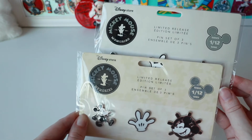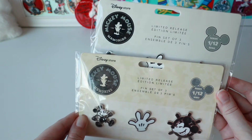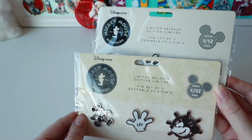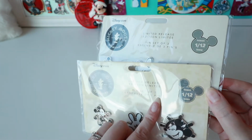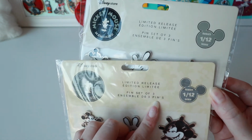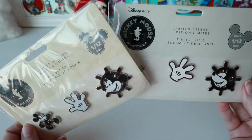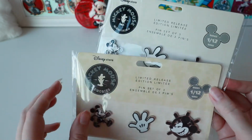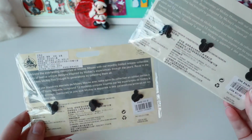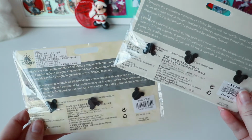It says limited release, and everything is spelt correctly there. But then it says pin set of 3, ensemble de 3 PIMS. It doesn't even say pins, it says PIMS. So that was definitely a giveaway. Once we noticed that, we were like, yes, these are for sure fake. But otherwise, just comparing them, we honestly weren't sure.